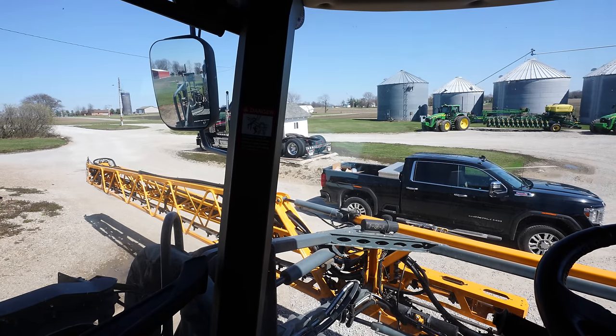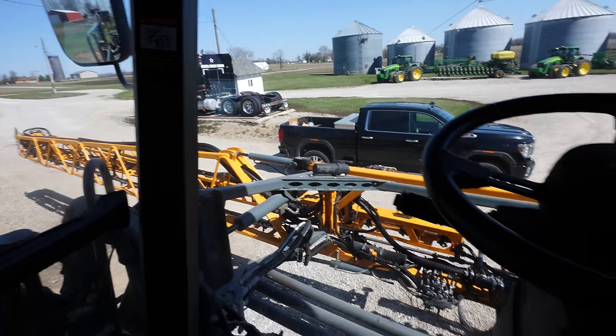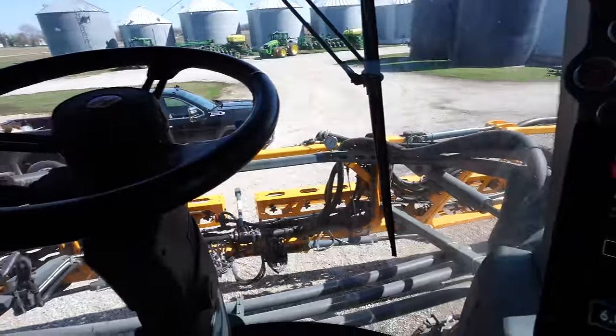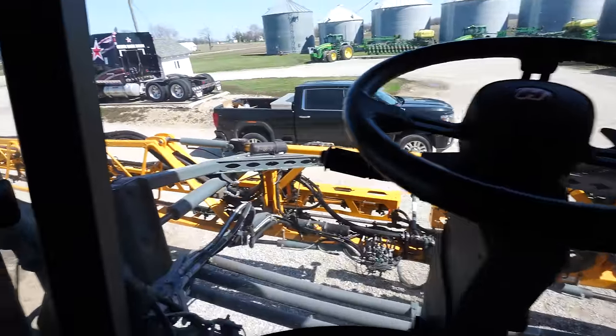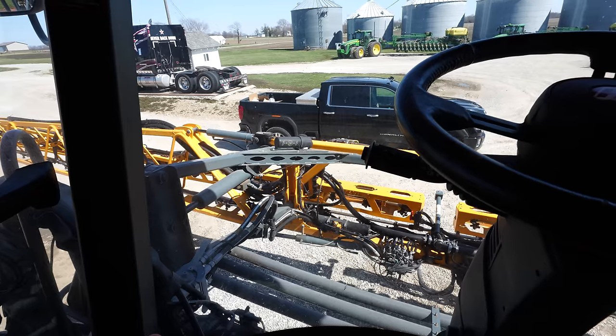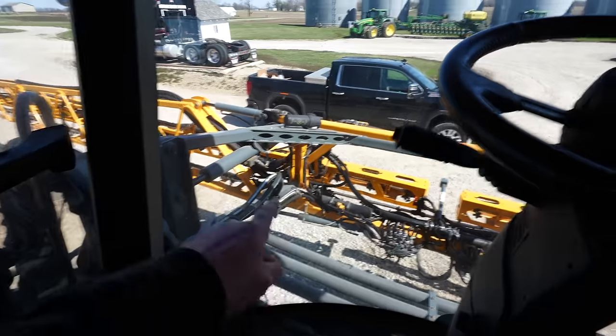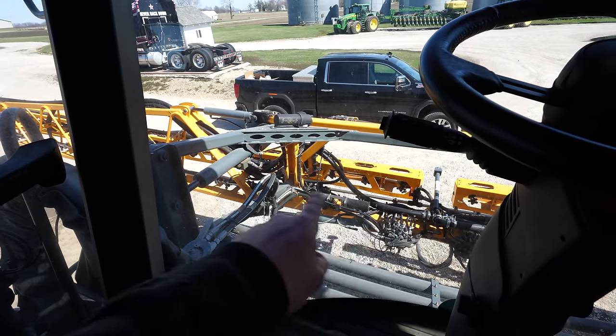I'm not going to put any nozzles on yet, though I will verify and see if I have nozzle bodies leaking, assuming I can even get enough pressure on the boom to make them leak, because without nozzles on them, sometimes they don't really pressurize as well and those leaks don't show up. I know I've got some broken ones in here on the front boom for sure.